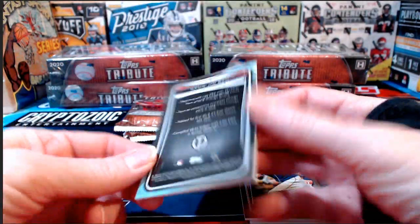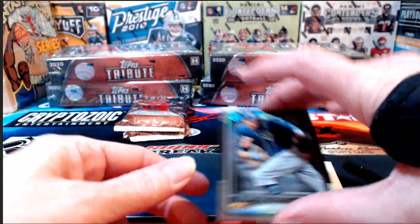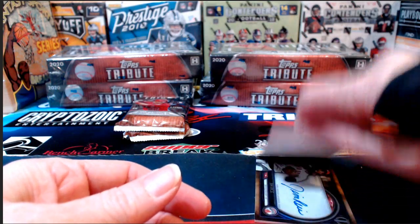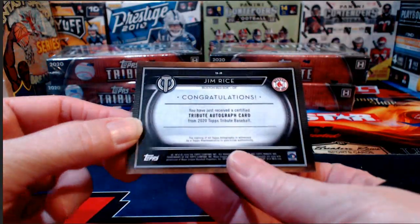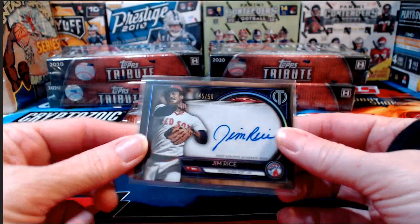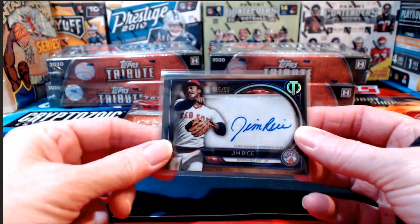Ryu comes out for the Los Angeles Dodgers. Next up, it's the Padres with Manny Machado. And our hit is an autograph for the Red Sox, numbered to 50, with Jim Rice. I always like Jim Rice. So, nice hit for the Red Sox, Jim Rice to 50. We definitely like that one.